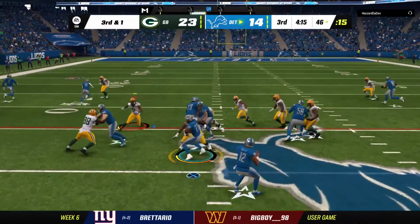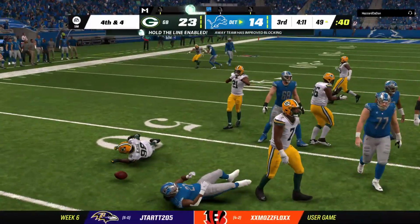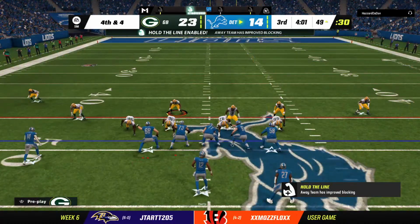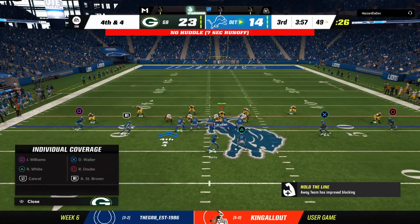You can come back and run essentially the same play again, continue to move the ball on the ground, or you can decide to throw the ball now because usually you have the defense back on its heels. A 3-yard loss on the play. And it's 4th down.